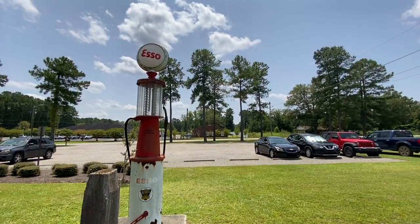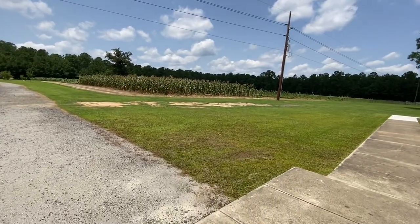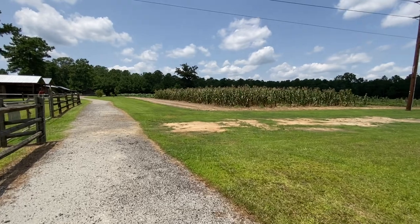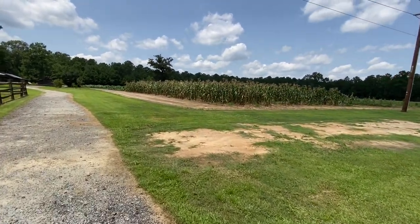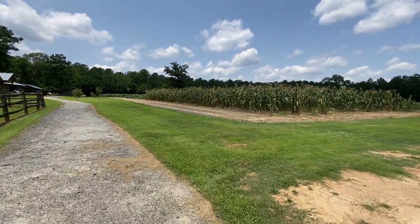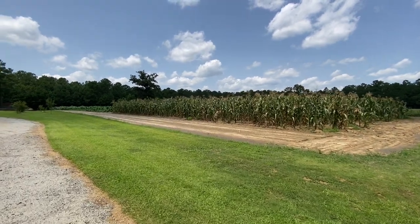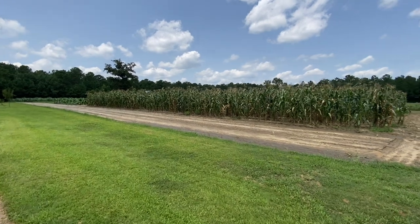It's an old Esso gas pump out here. And now we're gonna start walking through the Living History Farm. So that's obviously the corn out there. If you watch any videos this year, you know the corn is very, very popular in South Carolina.